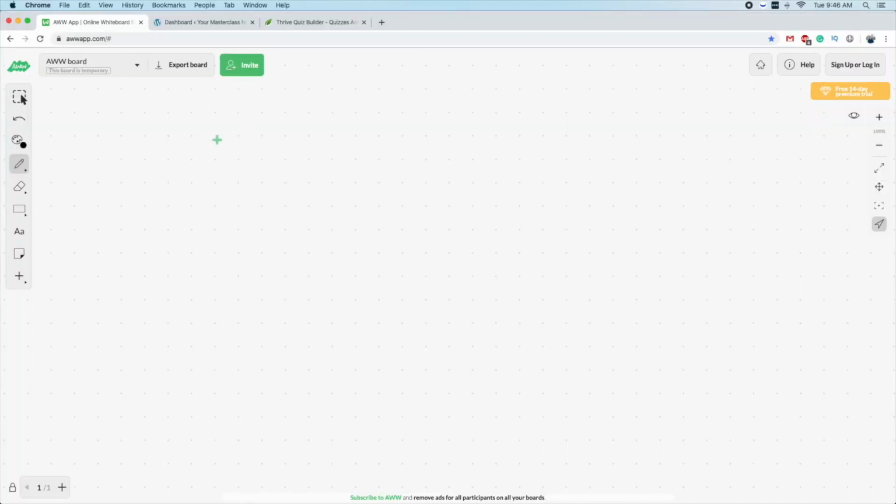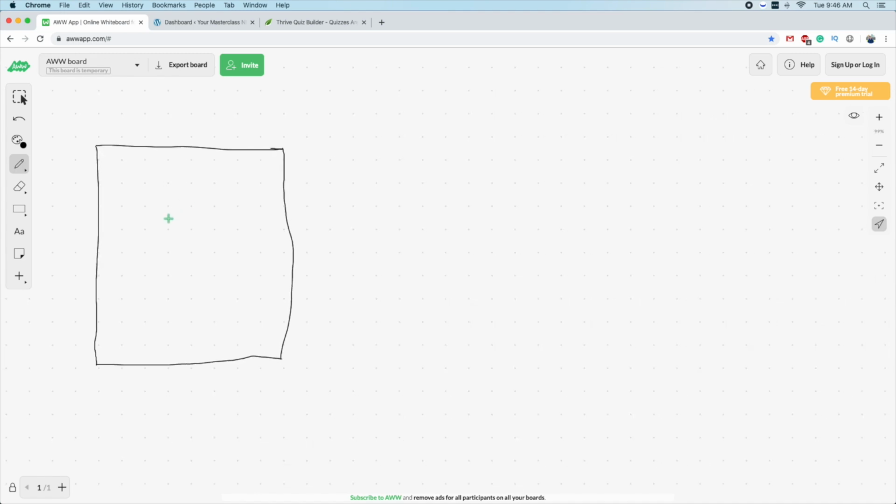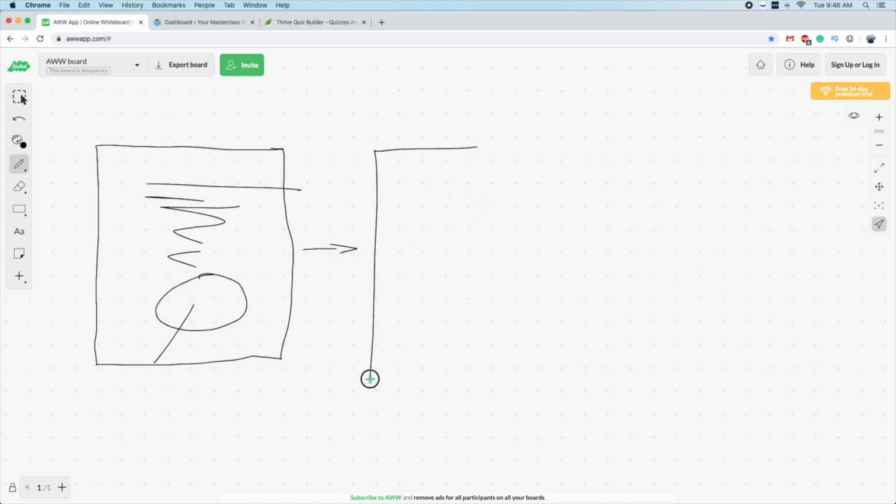Alright guys, let me explain the strategy here. So first, you're gonna start with building a quiz. Now this is what makes this whole funnel personal. The idea is that you make it like a solution for them, right? So you're gonna have a quiz, have them answer a bunch of questions, and then this quiz is gonna take them to an opt-in page. So you collect leads, right?